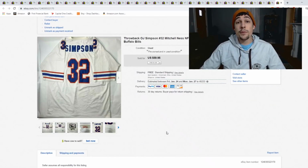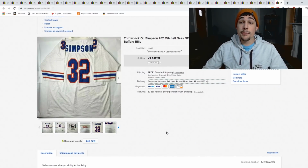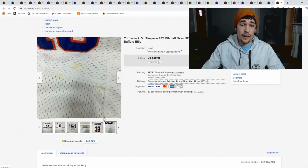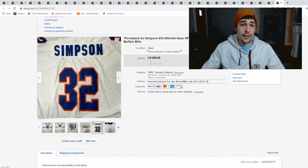So I found this item last week at Goodwill. This is an O.J. Simpson Mitchell and Ness football jersey. This was a larger size. It was a 56, which I believe is a 3XL. It did have a little bit of staining right here, you can see on the back next to his name. However, that wasn't a huge factor on the price.